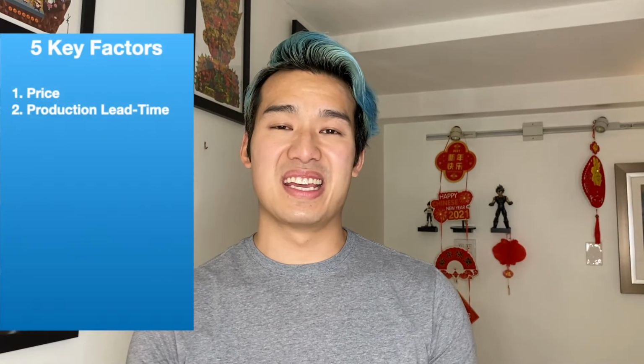So number 3 is MOQ, which is minimum order quantity. You want to make sure that the minimum order quantity is 3 months' worth of inventory and not 12 months' worth of inventory. Some suppliers have a minimum order quantity of, let's say, 3,000 pieces, but you want to order 800 pieces. If that happens, then you're going to have to go with another supplier, but that's okay because this is an easy way for you to eliminate potential suppliers and it's less headache.